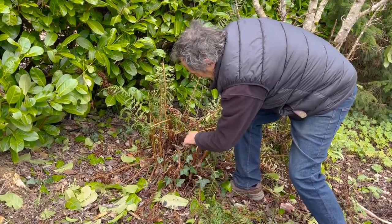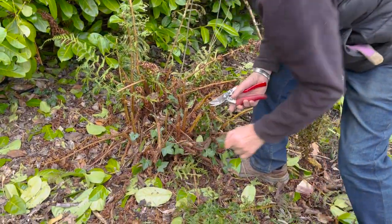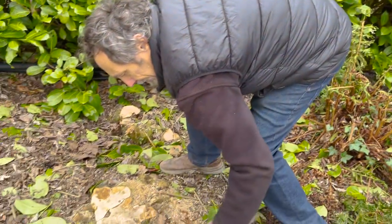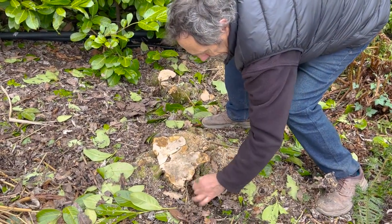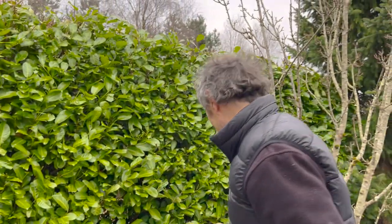We have ivy grown through. I had someone in last week who was saying, what do I do? I have ivy all over my garden. What do I do? It's taken over. I said, the only thing you can do is pull it out. It's never ending, but a little and often. It's just ivy creeps up on you. It grows up on you.